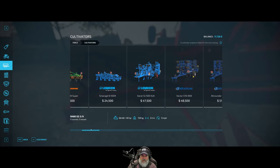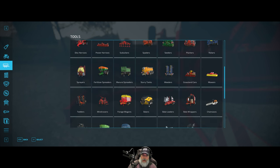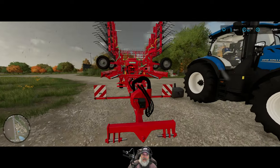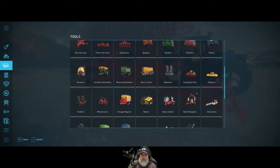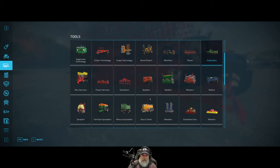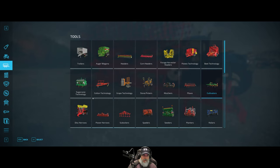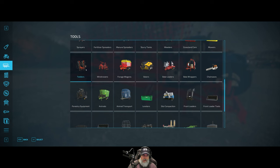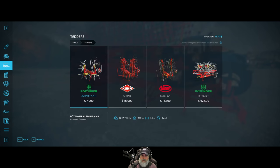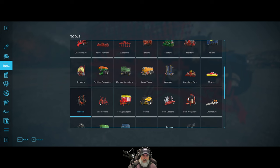Not going to be under the modded stuff. Einbach. What would that be? I have no idea what this is, you guys. Is that a tedder? Where did that come from? Power arrows, planters, slurry tanks, balers, bale wrappers, tedders. No, these are the only four tedders in the whole game. And none of those say Einbach. I don't think it's a windrower, is it?